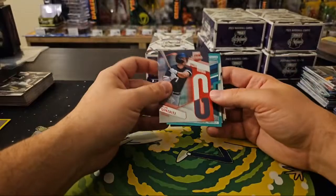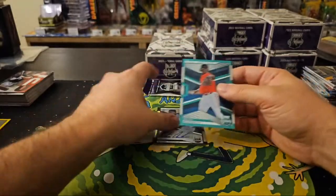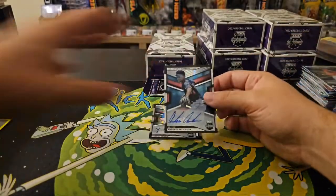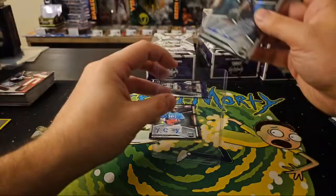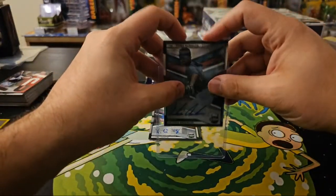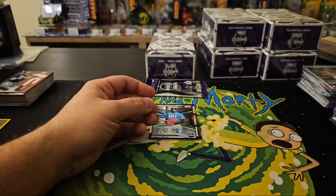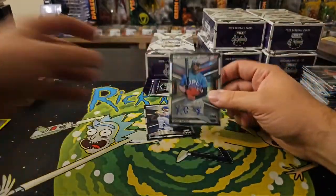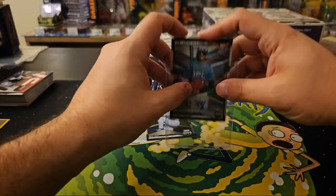Do you still have it? Or did you sell it? Jacob Gonzalez. Miles Naylor, $4.99, Athletics. Antonio Anderson, 200, Boston autograph. Ah, sold it. Yasiel Garcia autograph, international. 200. Was it sold before his slight decline?